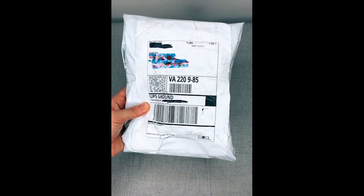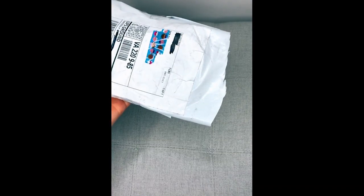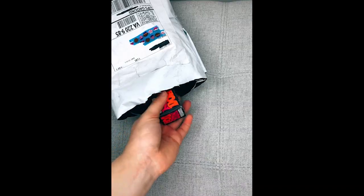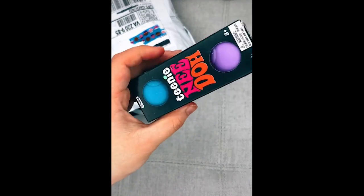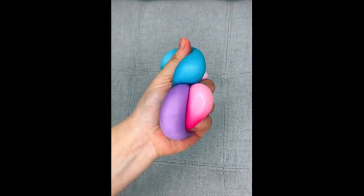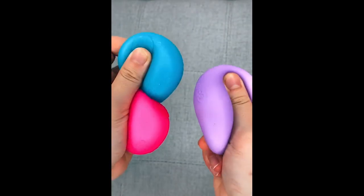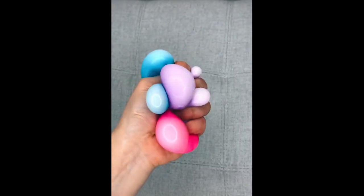Hey guys! My fidget package came today, and you guys don't even know how excited I am. I ordered a lot of my dream fidgets, so I'm really excited. Let's open it. I just opened it, so let's start pulling some stuff out. So the first thing I pull out is my Neatos. I've always wanted these. Let's open it. Guys, these feel like globbles. And look how sticky. I literally love these.